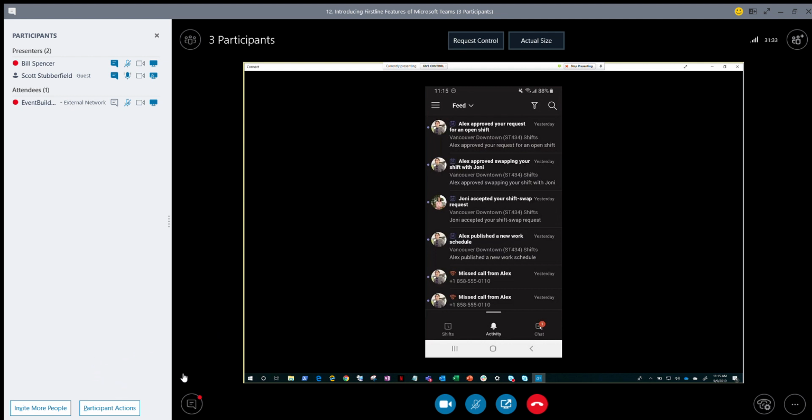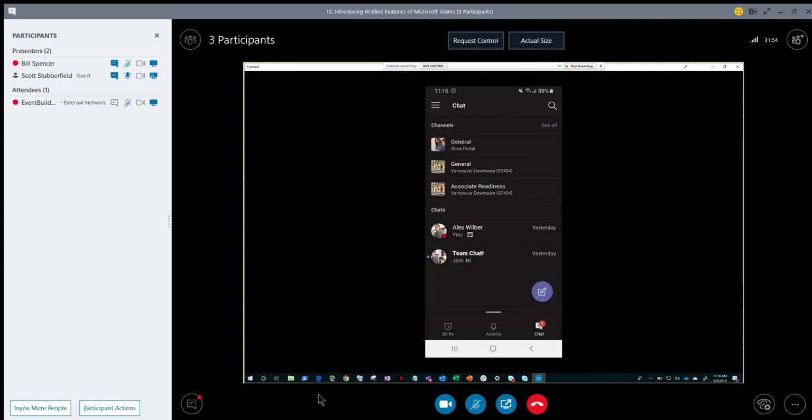So again, it's not just about chat, it's not just about shifts, it's about all those communication experiences that you would potentially want for your users. Megan here, in her activity feed, can see that there are some shift requests that have been applied. But before we dig into that too much, I'm going to move over to the chat application.